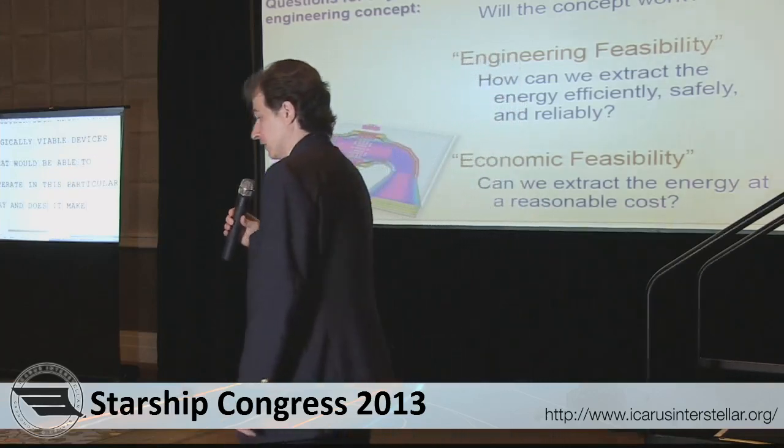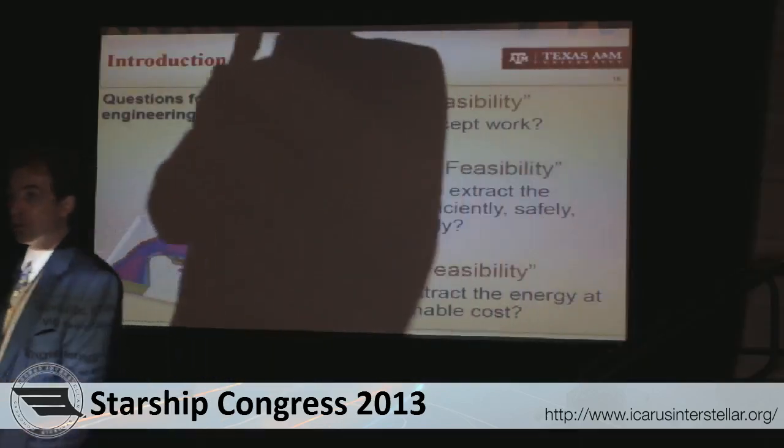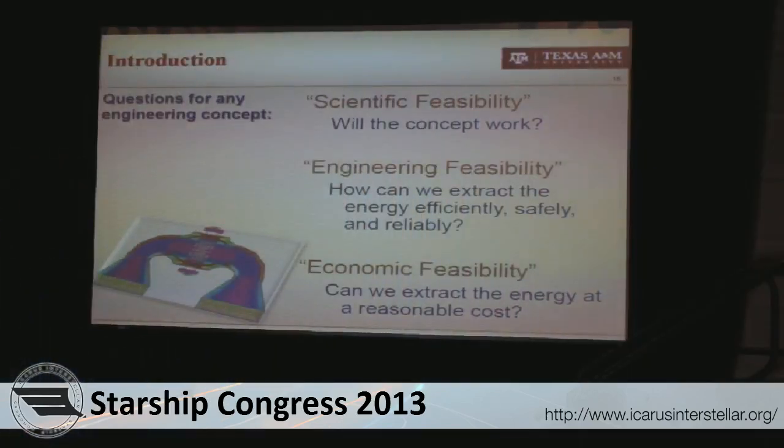For terrestrial applications, probably not so much. The system is probably too advanced, and a conventional nuclear reactor is probably significantly simpler and more competitive. But as I will try to show you later, certainly for space applications, it does provide attractive features.